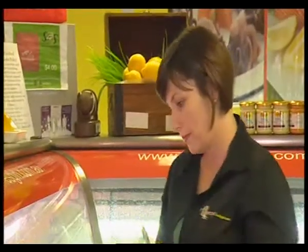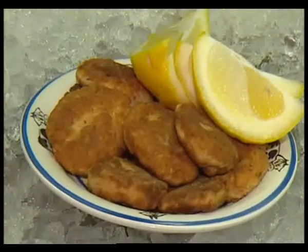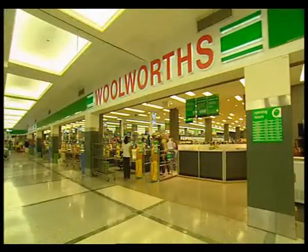Budget expert Michelle House recommends getting the most out of your fish with the mornay or patties. These patties have been made with 300 grams of salmon, and we've turned up 9 patties, which is just over $1 a serve. Now to the supermarket to crunch the numbers on fresh versus frozen.